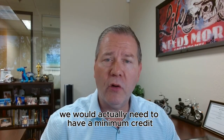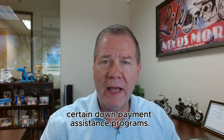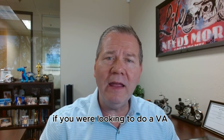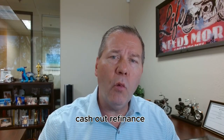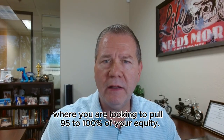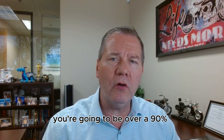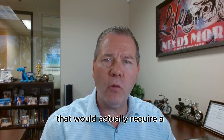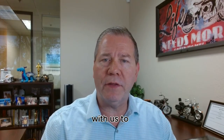For example, we would actually need to have a minimum credit score of 640 if you were looking to do certain down payment assistance programs. You would also need to be at least 640 if you were looking to do a VA cash out refinance where you are looking to pull 95 to 100% of your equity. In other words, you're going to be over a 90% loan to value. That would actually require a 640 credit score with us to get that done.